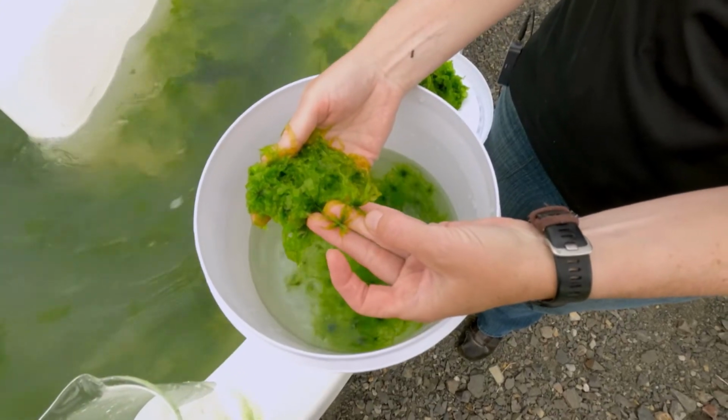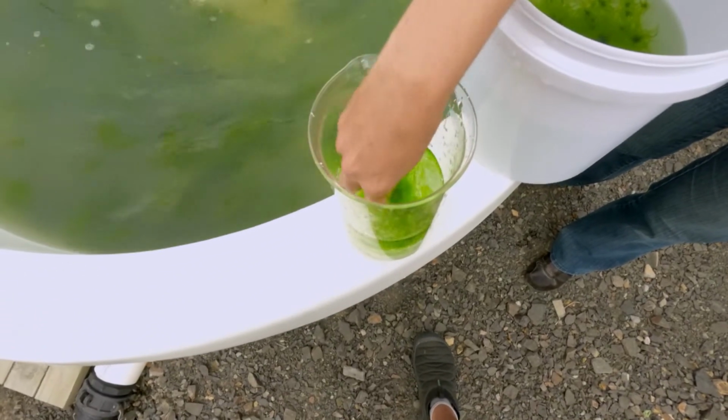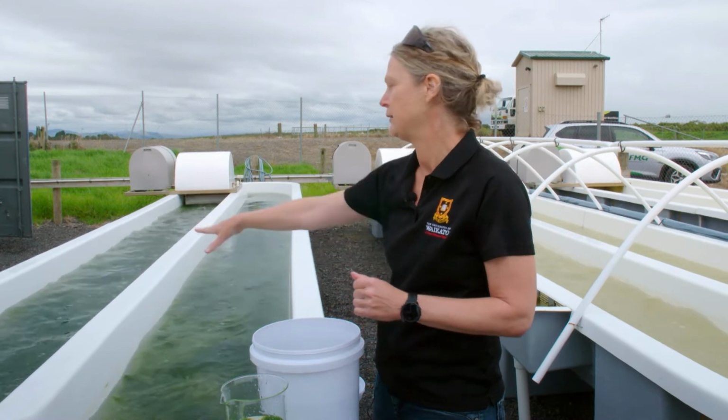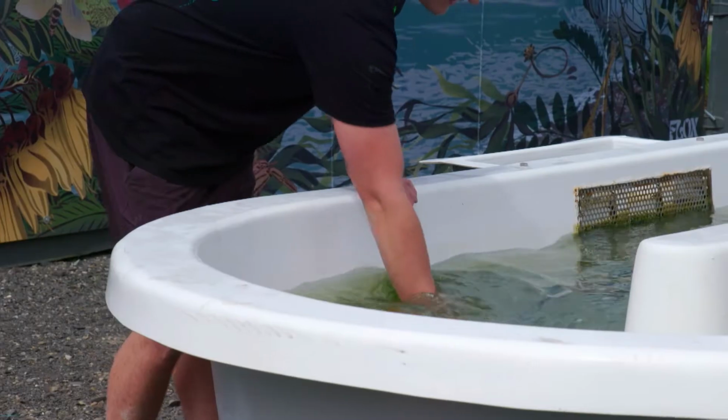And these are what they look like when they are just a little bit older. And so we let them grow to at least a centimetre or 2 before we take them out here, so that they don't pass through the filter in the ponds and run out in the discharge water.